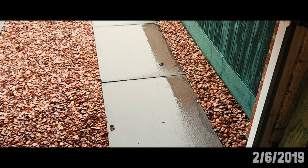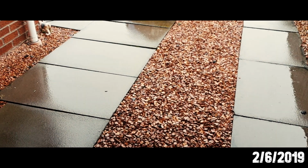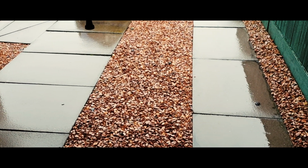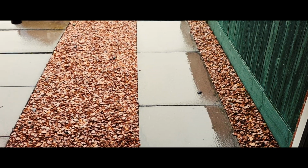We're all going on a summer holiday. Bright sunshine here in Scotland, just about to set off for Scarborough. Absolutely fantastic conditions. Look at this beautiful sunshine. Loving it.